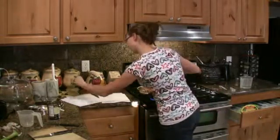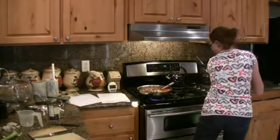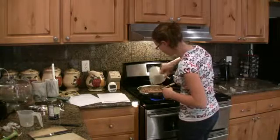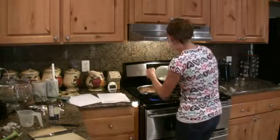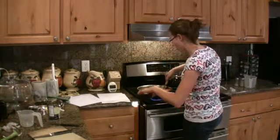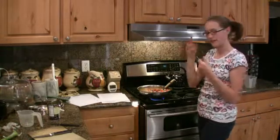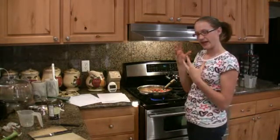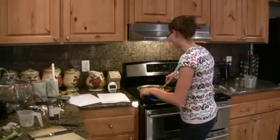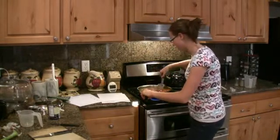And then we're going to add the water. It's a cup and 3/4 of water. Add that in there. Now it may look like there's too much fluid in here, but once it's done cooking all the way, the rice will absorb all the water, and it will be really light and very soft. So you don't have to soak the beans or anything like that.